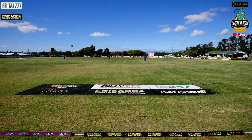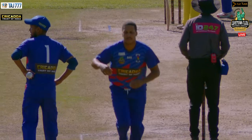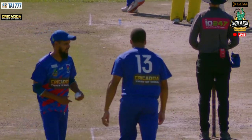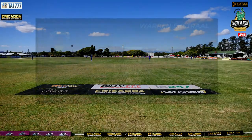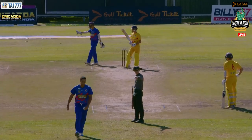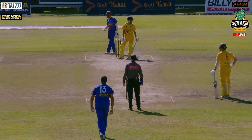He's quick leg spin deliveries here, bowling from the golf course end. He'll be bowling to Jordan, it seems. He's on strike here. And they've got to go some. Certainly got to just go and express themselves with the bat. The Yellow Submarines here, they've got to try. Yes, they want the W, but just go out in style. There you see his figures: 4 wickets in as many games for Warren Extrell.